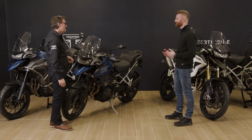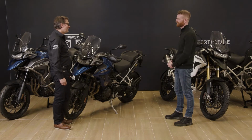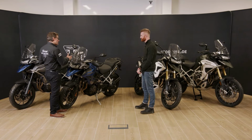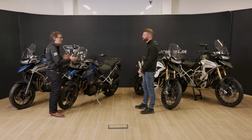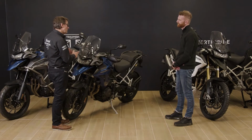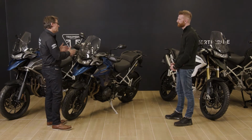So Triumph are quite particularly renowned for being good handling bikes. So how have you managed to improve that on this range? Well, you've got 2 directions. Obviously, with the GT models, you've got a more road-biased or based touring motorcycle. It's got off-road capability, 200 millimeters of suspension travel. Okay, so it's really, really competent. That gives you comfort, control, and off-road ability.